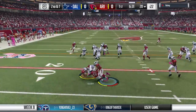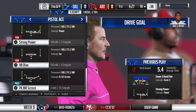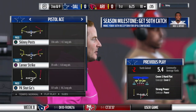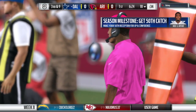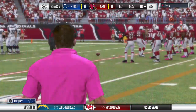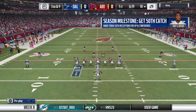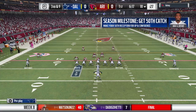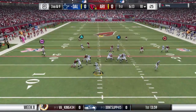Here's the first carry for Ezekiel Elliott, and he is going to lose yardage here. He lost 2 there, and it's third down. The evaluation process in today's NFL does not take into account as much bulk as it does speed, and that's what we're seeing with the linebacker position. Those guys that can run, they can play at any spot because they can make plays on the opposite side of the line of scrimmage.